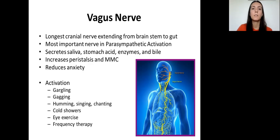The migrating motor complex is like a little sweeper in the small intestine to sweep up any remaining food, bacteria, debris, because it should be relatively sterile. And the vagus nerve is also huge in any anxiety, depression, bipolar, any mental disorders, even autism. There's a lot of vagus nerve therapies. There are very simple ones though. And again, I have a video on that too. I'll post the link. Just basic ones to activate the vagus nerve: gargling, gagging, humming, singing, chanting, a lot of throat stuff if you notice. Cold showers, yes, I know. There's also a specific eye exercise, very easy. There's also frequency therapy.